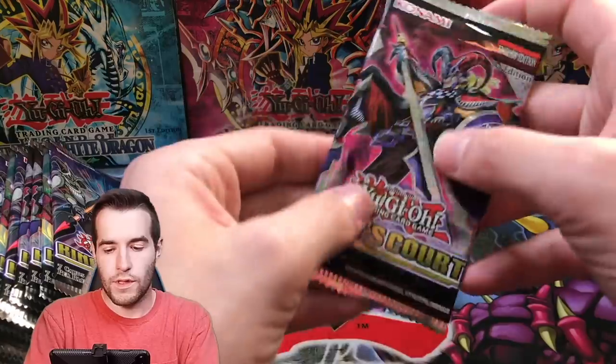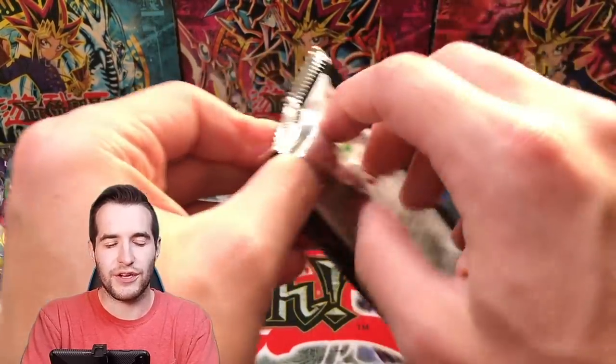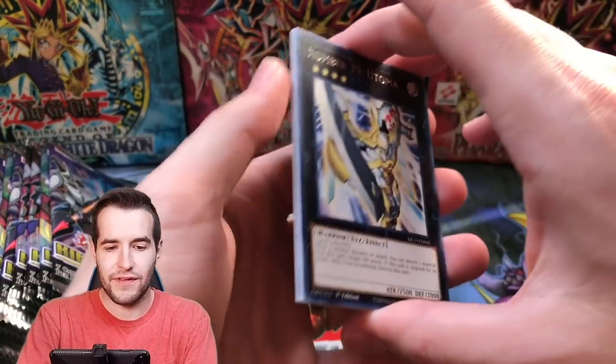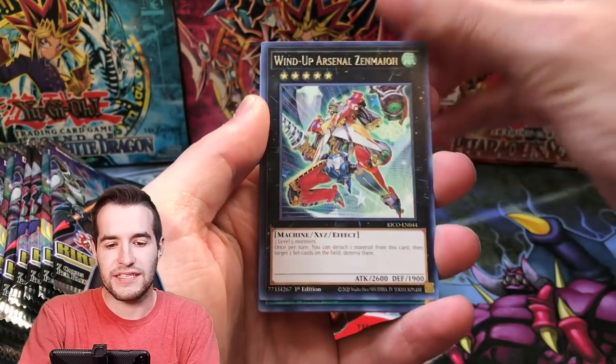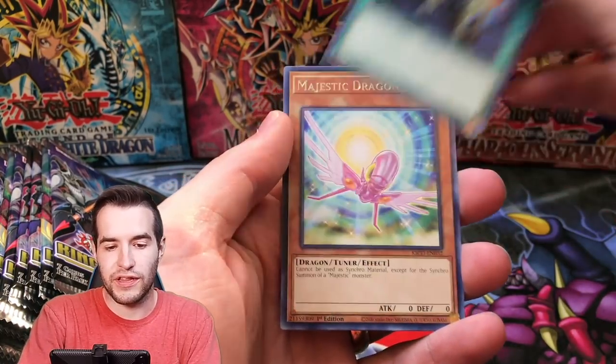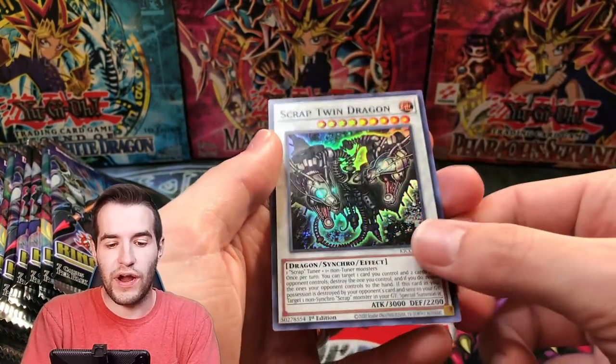Okay, okay. Can we get a collector rare? Can we get a god card? Here we go. I would love to pull that. That'd be pretty exciting. Let's see. We got a Utopia. Zenmeo. Infinite cards. Eternal Bond. The Warrior Returning Alive. Majestic Dragon. Scrap Twin Dragon.